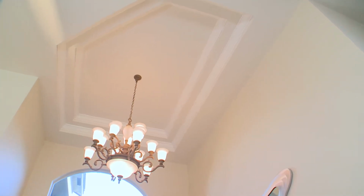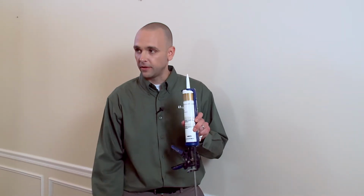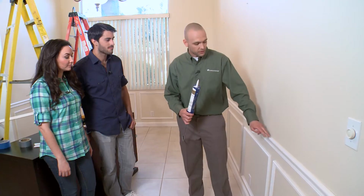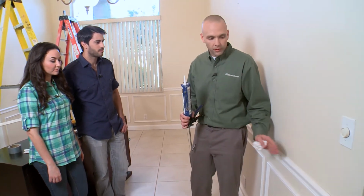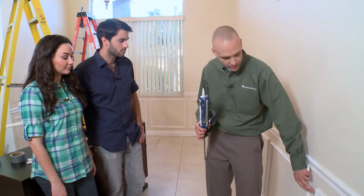The last step before completion is to apply caulking to the chair rail. We want to use the finished elegance color matched caulk, and fill in all of the gaps from where the walls may not be completely straight, and any gaps also in the miters.